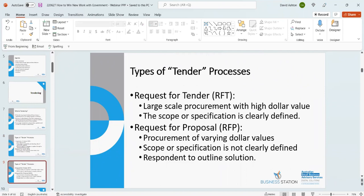Requests for tender: large-scale procurement with high dollar value and also higher risk. Anything over $250,000 in state public sector tenders has to be publicly advertised. Anything in local government over $150,000 has to be publicly advertised.